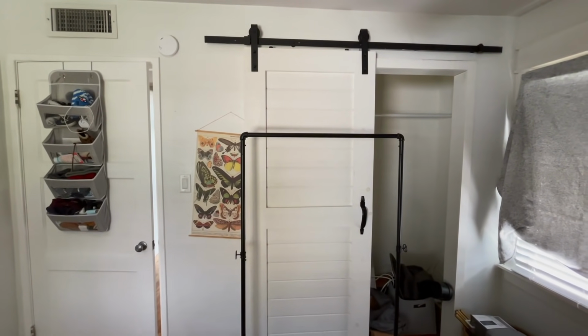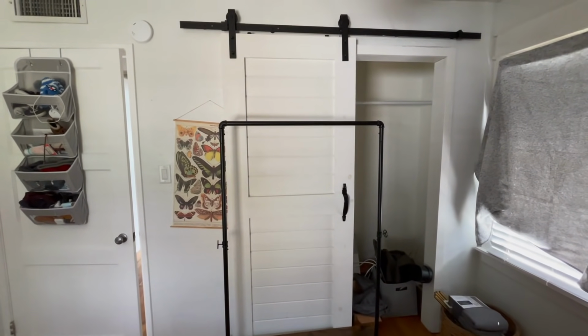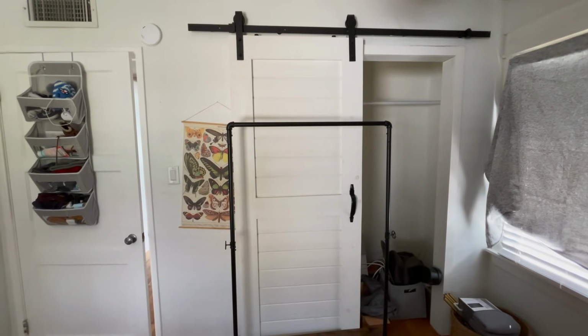So his room has a barn door instead of a closet door as well, and this is probably the only barn door that we will end up keeping in the house. There's a lot of barn doors throughout this house. When they updated this house, they were really going for like a farmhouse vibe. But I think Jason and I, that's not really our style. So we'll probably get rid of the barn doors in every room except for this one.